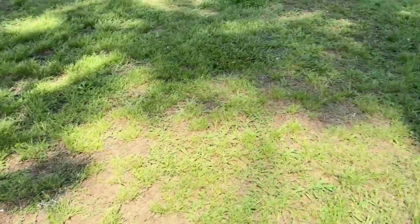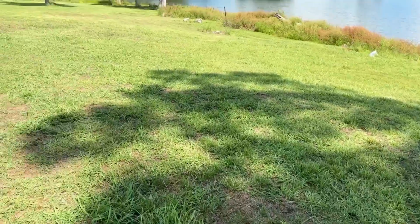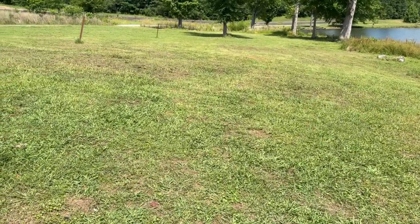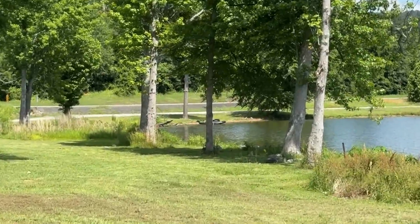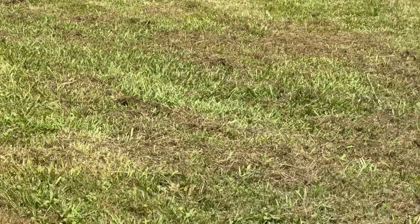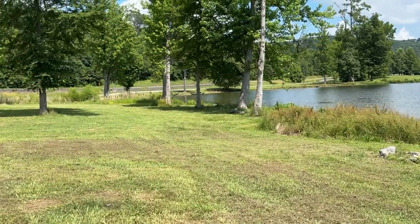I've got my ride or die with me. Carly, you gonna ride in the boat? If you're coming over here with me to get this kayak, you're gonna have to ride in the kayak with me on the way back. She's coming, so this should be interesting. I got it beached way over there. And there she goes. All right, let's see how she does in this kayak.